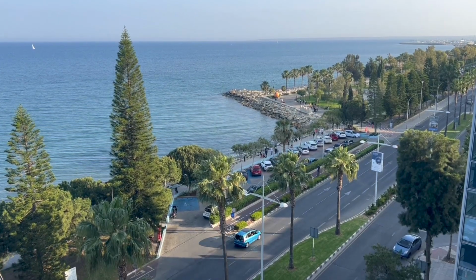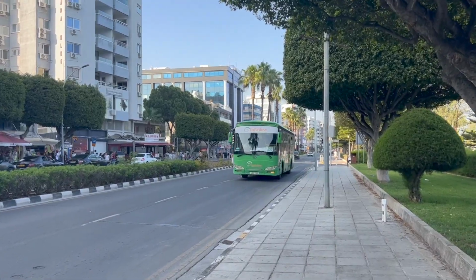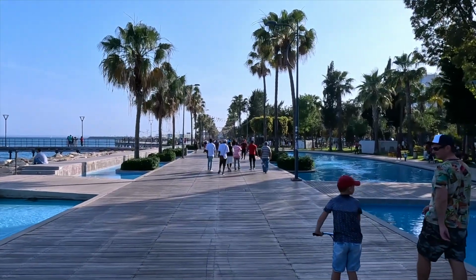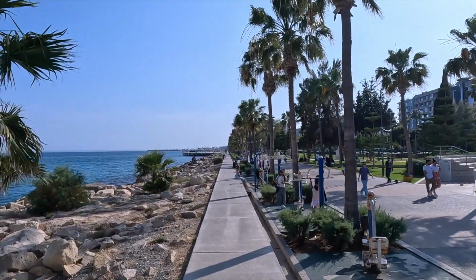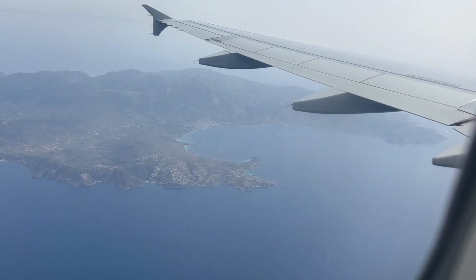Are you planning a trip to Cyprus soon? Will you be staying in Limassol? If so, you might be wondering how to get there exactly. Well, you are in luck because we have just visited Cyprus recently, and in this video, we'll share with you how to get to Limassol from Larnaca Airport.